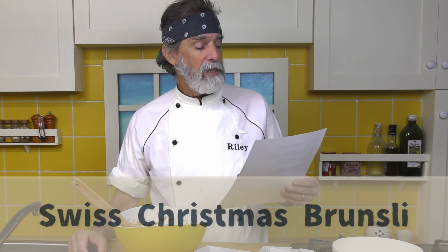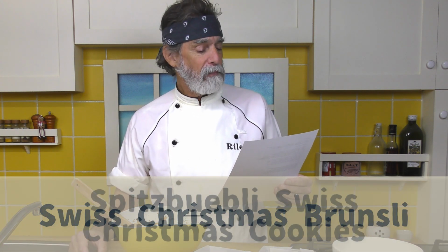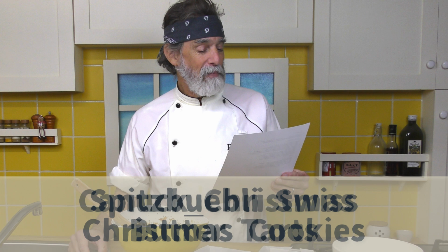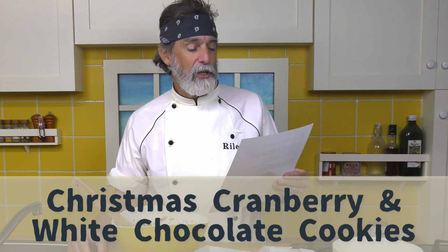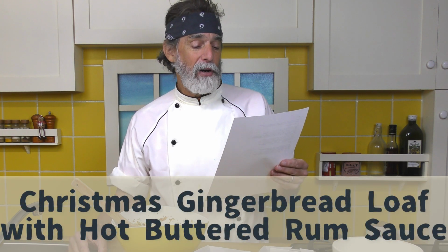So we've got the Swiss Christmas Brunsli. That's actually from the Appenzell recipe. The Spitzbüebli Swiss Christmas cookies. Yeah, those are pretty good. Check those out. The Canuck Christmas butter tarts. The Christmas cranberry and white chocolate cookies. The Christmas gingerbread loaf with hot buttered rum sauce.